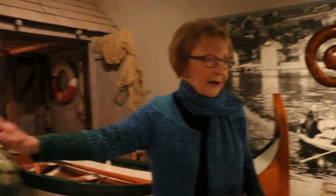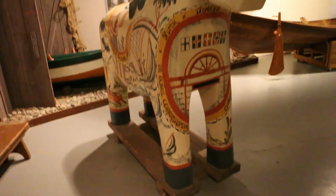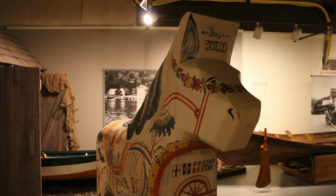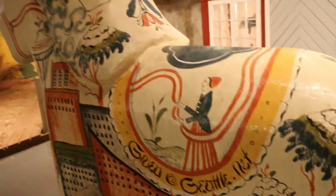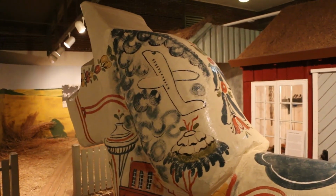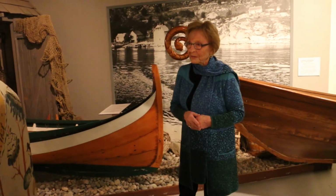So here we have this gorgeous big Dalahäst, typical of Dalarna in Sweden. It's not very typical because it actually says Nordic Heritage Museum on the horse. So it was a gift to the museum from a group in Sweden.